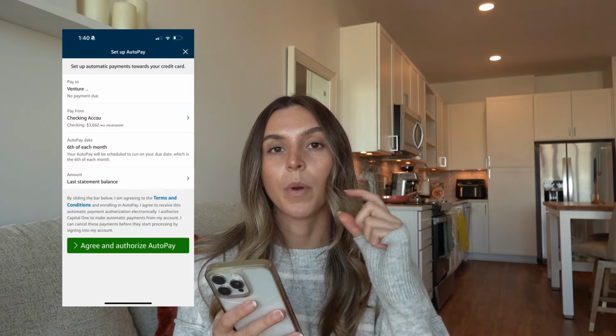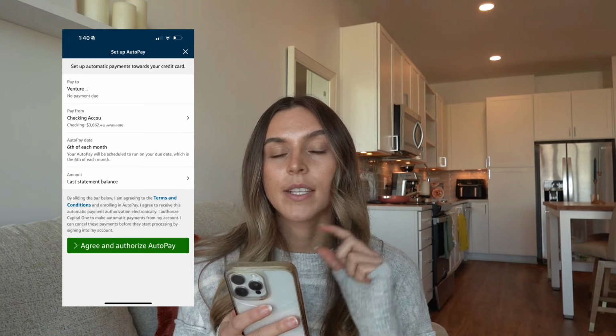So let's say your student loan is $400 a month, but you actually want to pay $450 a month to pay it off faster. You can go into your student loan account and increase the amount of money that you're paying toward your student loan every month, have that automated so that you don't have to think about it. As for paying off your credit card, in a situation where you're using your credit card just for regular everyday expenses, like you're not in credit card debt, you can go into your credit card app and set it up to pay the entire statement balance on the statement due date.